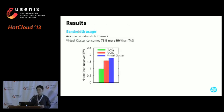On the left side, we compare the total bandwidth reserved throughout the network for the TAG model against the virtual cluster and VOC. For the TAG model, we used our CloudMirror VM placement algorithm, and for the virtual cluster and VOC, we used the Octopus algorithm. For a fair comparison, we simply assume that the network is never a bottleneck, so we ignore the link capacity constraints when placing virtual machines, so that all the models can deploy the same set of tenants. Here we see something like 76% more bandwidth required by the virtual cluster compared to the TAG model, and we have seen up to 2x or more difference between TAG and virtual cluster from different kinds of workloads.